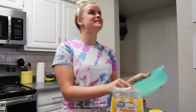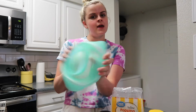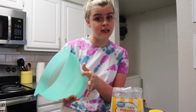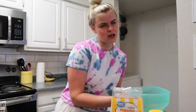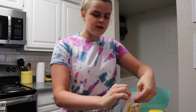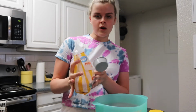All right, I'm gonna show you guys my favorite way to make popcorn right now. It is so good. So first I'm gonna start off with this popcorn maker that I got from Amazon. I'll leave the link down below if you wanna get it. It's super convenient. It's silicone and folds up really nice. It is the perfect size for one person, maybe two if I feel like sharing, which I probably won't. Then I'm gonna take my plain popcorn kernels from Walmart because you don't need anything fancy when it comes to popcorn kernels. And for these, I just pour about 1/4 of a cup.